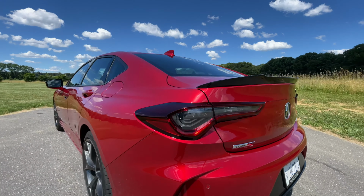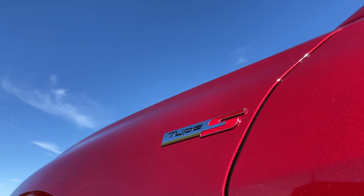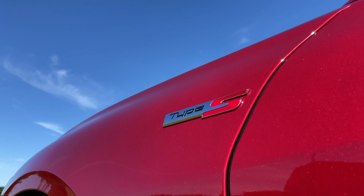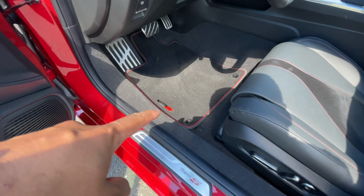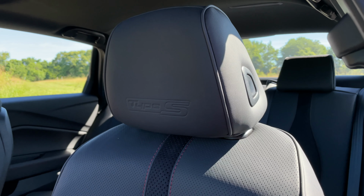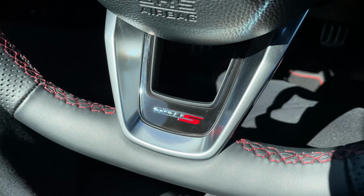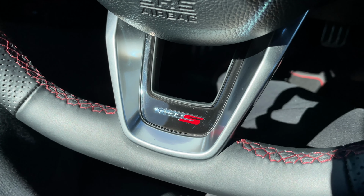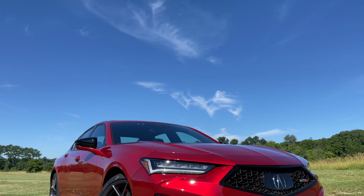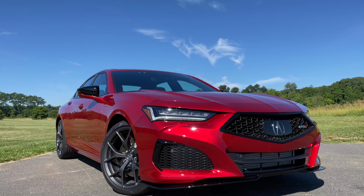That's 5. And then you come around to the driver's side. That's 6. And then you open the driver's side door and you have one on the side sill here. That's 7. And the floor mat, that's 8. Both of the headrests get one, 9, and that's 10 right there. And then you have one on the steering wheel right there for a total of 11 Type S badges. That's how many I've found. That's pretty crazy. Either way, if you want a closer look at some of the other cool things about the new TLX, go check out my TLX A-Spec review.